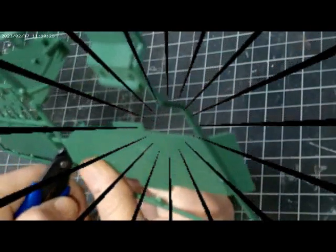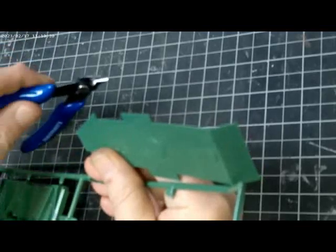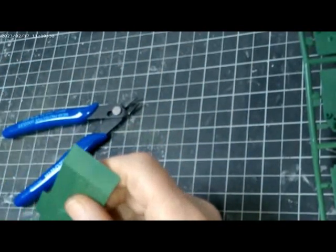Notice I'm using sprue cutters to remove my parts. Never twist parts off a sprue. You can damage the parts, or you'll have to do a lot of cleanup work if you drag along extra plastic from the sprue.